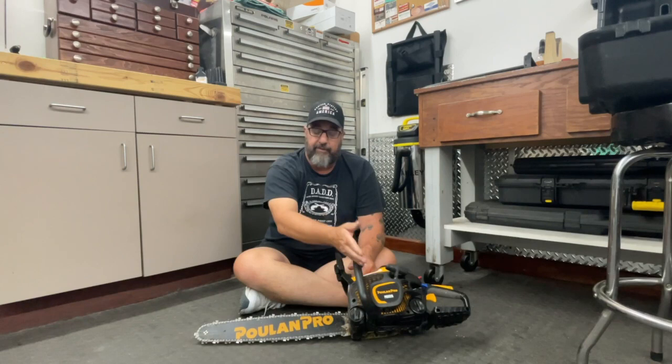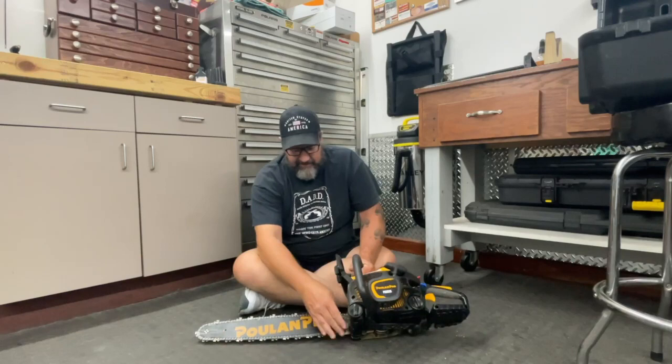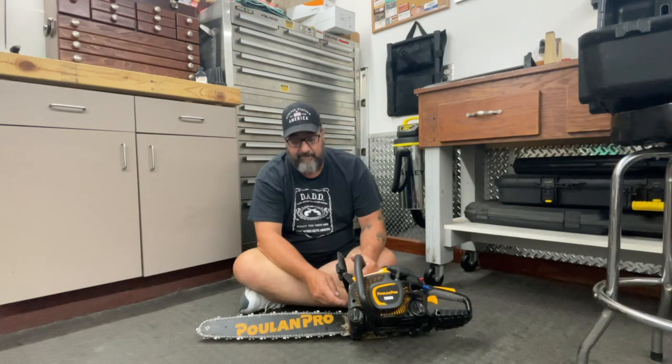The other thing I missed is I missed a little more significant felling dog on it. This felling dog here, there's not much to it. It's got three teeth on it. Only one tooth sticks below the saw. None of the teeth stick above the saw. I really wish it had a bigger felling dog on it.